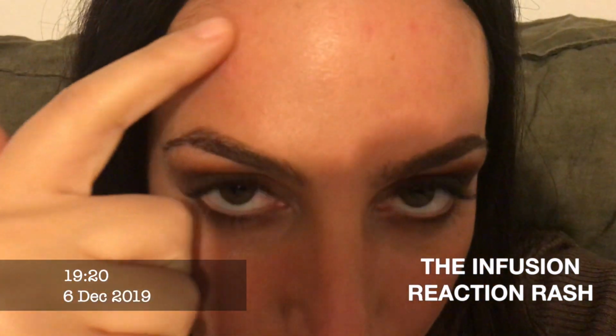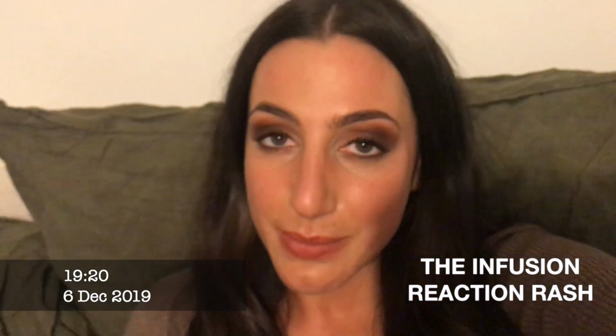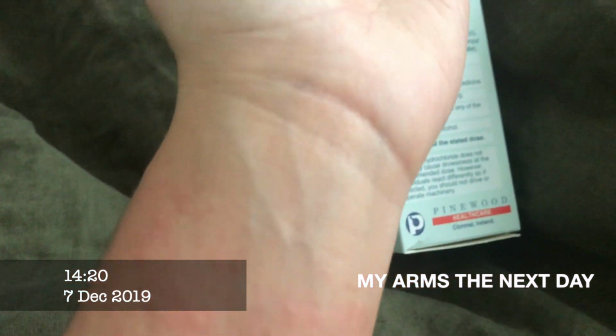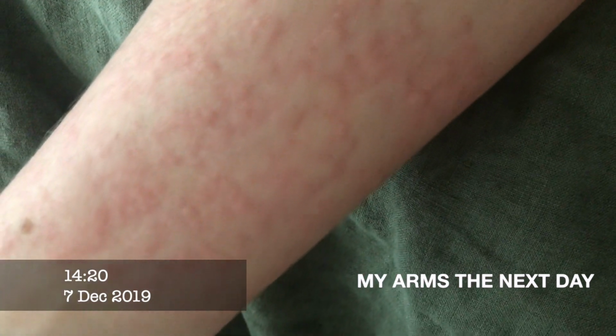Trouble is, the rash is beginning to surface. I don't know if you can see that, but it's beginning to surface around the face and my neck, so I'm expecting to wake up covered in it now. My left arm. Kind of looks like burn marks, doesn't it? And my right arm.